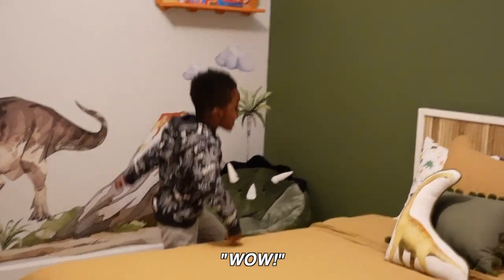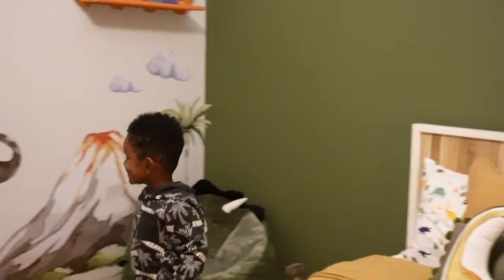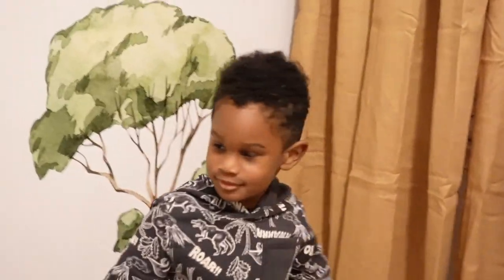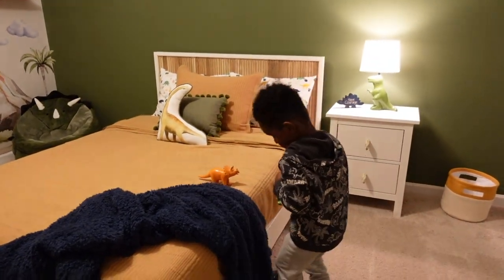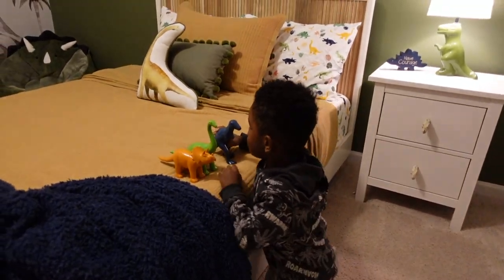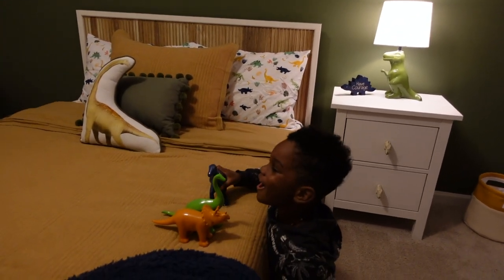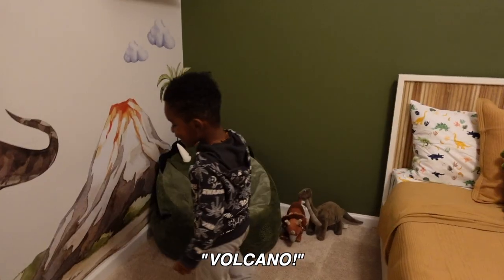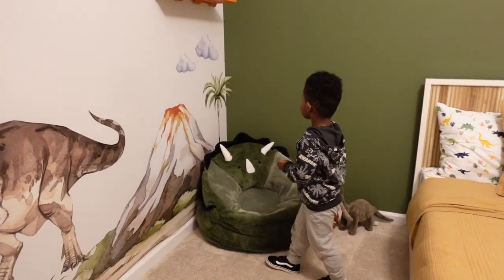Do you like it? Yeah. Yeah? You love it? Yes, I love it. Yes, it's a T-Rex. Wow. What do you think? I got charging. You love it? And a tree. Yeah, a tree. Wow. He's too excited. Yeah, it's a volcano. And a tree.